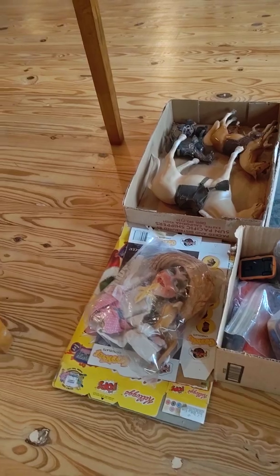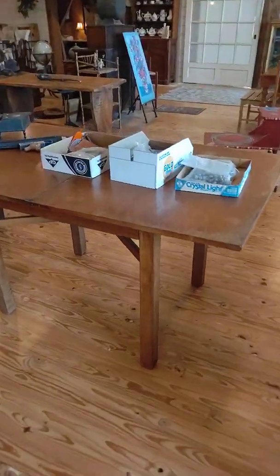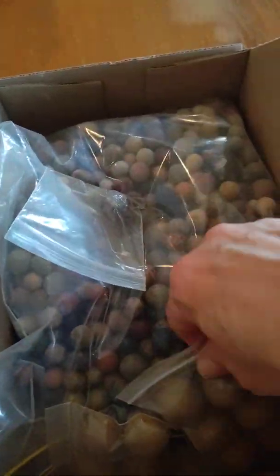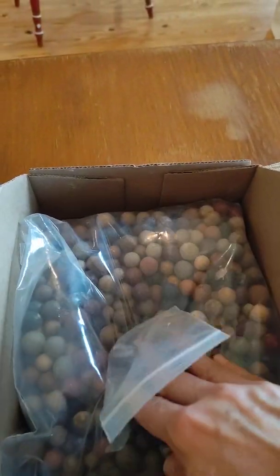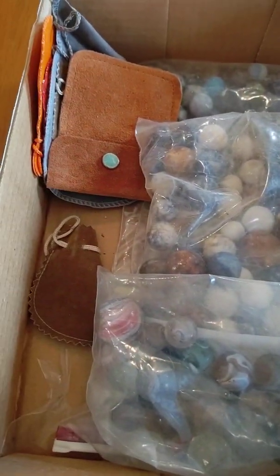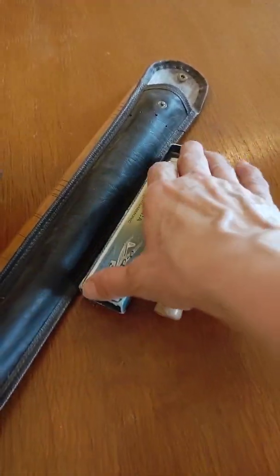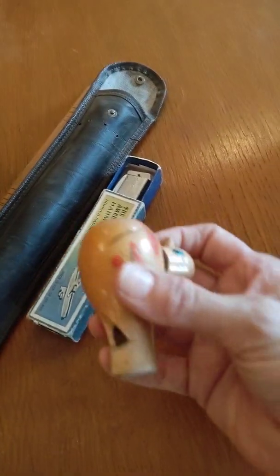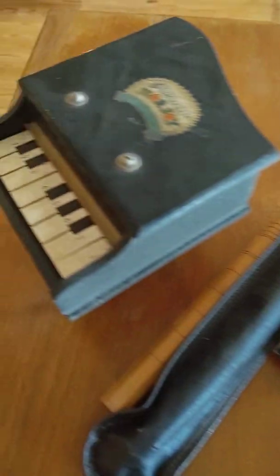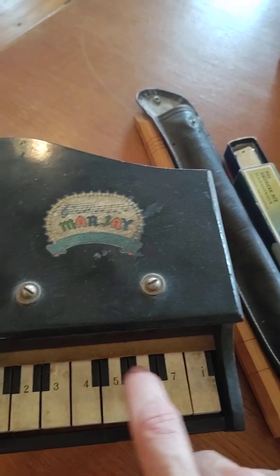Some old games. We have some antique marbles. A lot of them. It's a big bag. Some more marbles. Harmonica, a flute. It's a whistle. Little toy piano. Grand piano. Marge. Let's see.